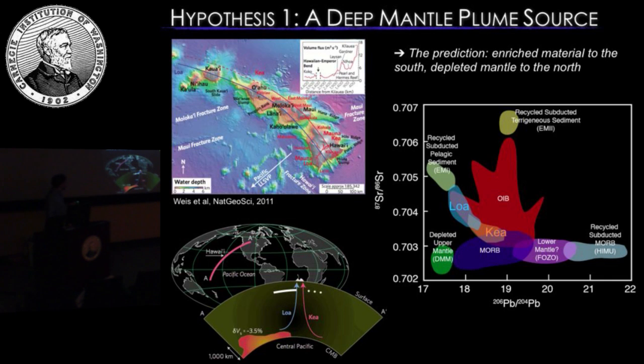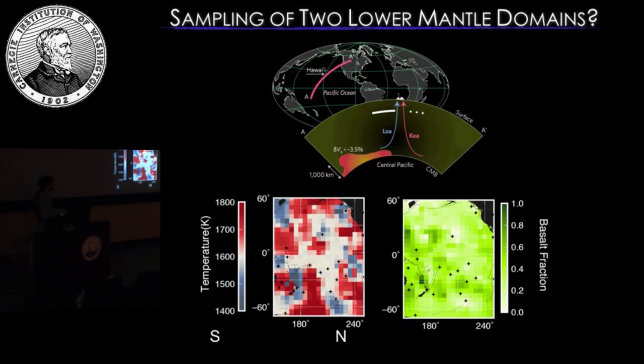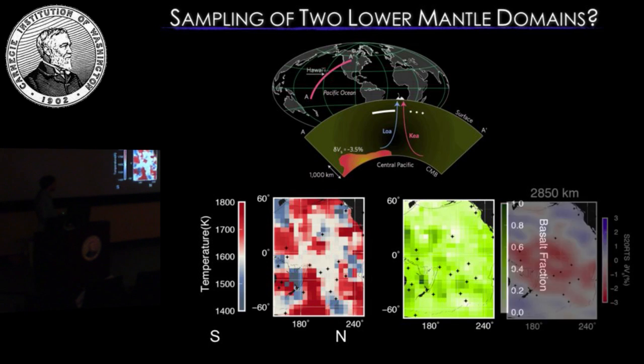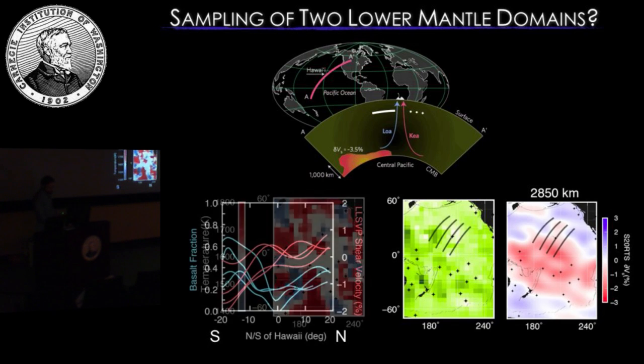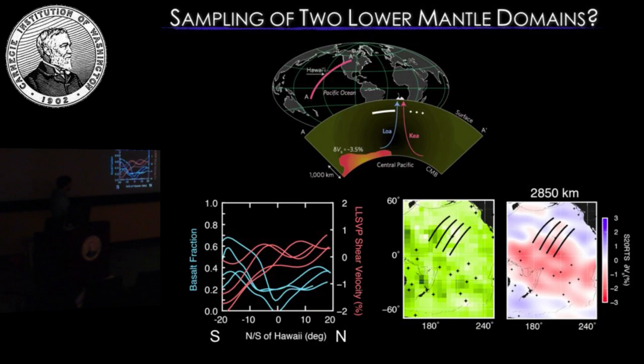So the prediction would be that you have enriched material to the south and depleted material to the north. So you'd probably see an enhanced basalt fraction to the south and a weaker one to the north. And if we look at the data to make that comparison. First off, where is the large low shear velocity province? This is a tomography model showing that. If we take a bunch of cross sections across Hawaii's flow pattern here and look at where the actual shear velocity varies versus where the basalt fraction varies, we see this trend.